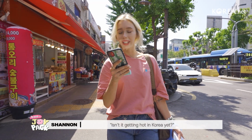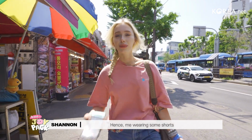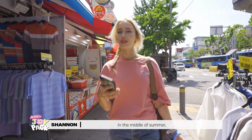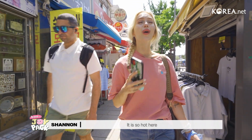Isn't it getting hot in Korea yet? Yes, it is starting to get a little bit warm out, hence me wearing some shorts and a t-shirt today. It's thankfully not super hot and humid yet. There does become a time in the middle of summer around like August or July when it gets almost unbearable. It is so hot here.